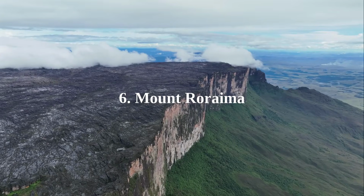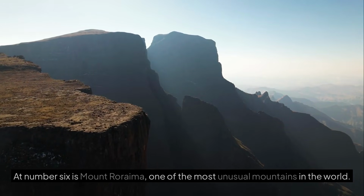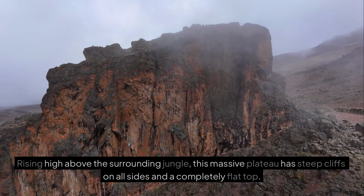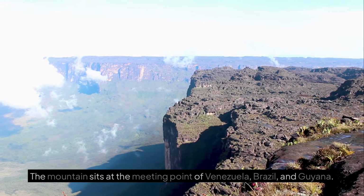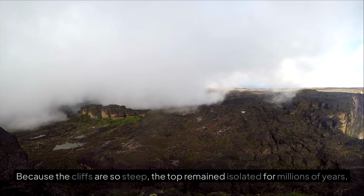6. Mount Roraima. At number 6 is Mount Roraima, one of the most unusual mountains in the world. Rising high above the surrounding jungle, this massive plateau has steep cliffs on all sides and a completely flat top. The mountain sits at the meeting point of Venezuela, Brazil, and Guyana. Because the cliffs are so steep, the top remained isolated for millions of years.